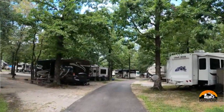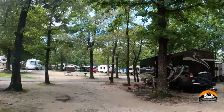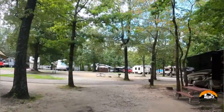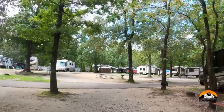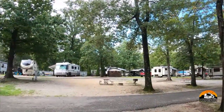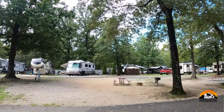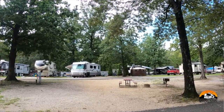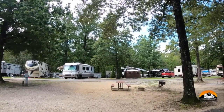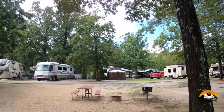Here's some of the pull-throughs. This site is B40, so we're going to pull through this site so you can see everything here. It is kind of tight, some trees, but if you like the trees, they're here. Yeah, the trees are kind of that double-edged sword. Right in front of us is actually a buddy site, so you can have one pull in forward, one pull in backwards, and you have that whole large site right there. As you can see, nobody's in these two sites right now, so you can see how big it really is.